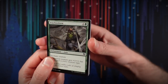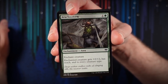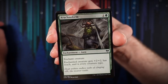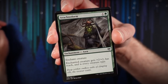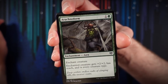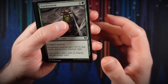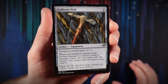Oh god, why so much spider stuff? Next up is Arachnoform. No thanks. Arachnoform is a 2 mana green enchantment. Enchant creature. Enchanted creature gets +2/+2, has reach, and is every creature type. So it's got a little bit of that, I can't remember what that keyword was, but interesting. Deep within endless webs of clinging silk, the weaver waits. Waiting for who? I don't know. Not for me. I am not getting anywhere close.